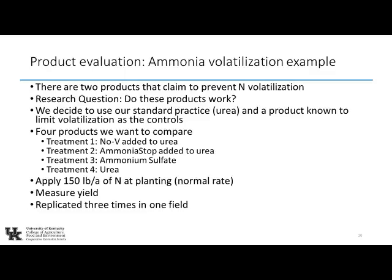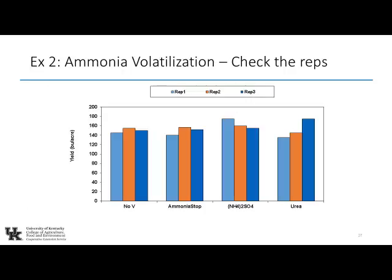Typically what I do is apply 150 pounds per acre of nitrogen at planting. That's my normal rate. And we're going to measure yield, and we're going to replicate 3 times in the field. So these are my results of each of the 3 reps. We've got No-V, ammonia stop, ammonium sulfate, and urea.